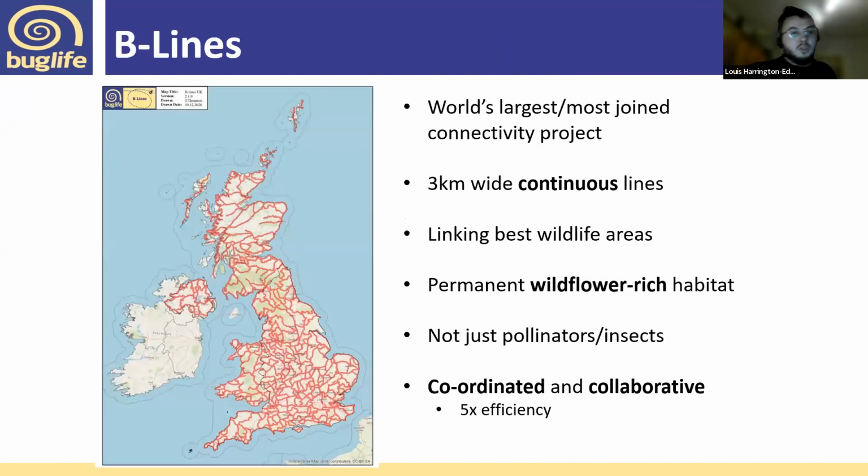But believe me, I don't want this to just be a doom and gloom, depressing talk. We're here to provide a really nice, positive, creative solution to this problem. And the idea is to reconnect our landscape. We're doing that through what we call B-Lines. They stand for biodiversity lines, somewhat confusingly, rather than Bs.